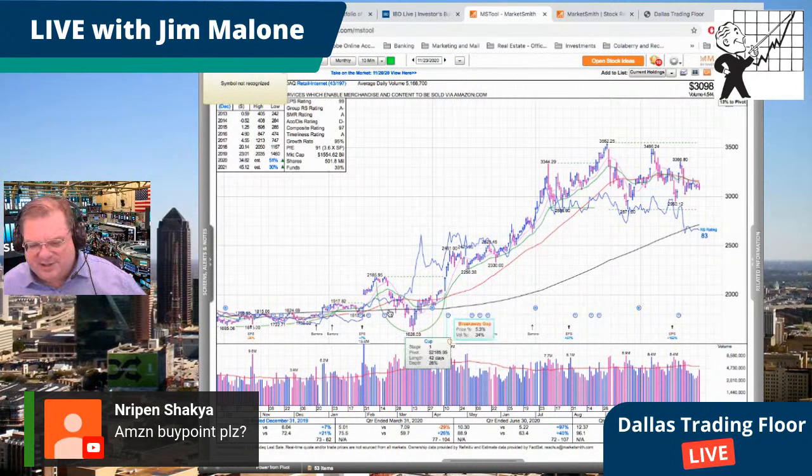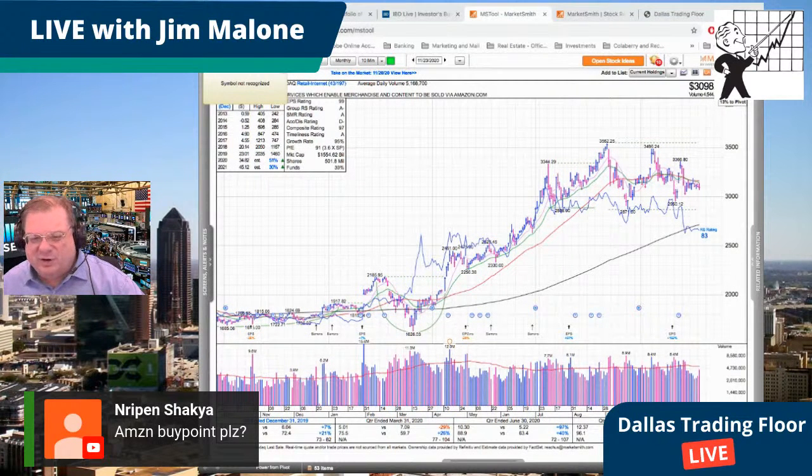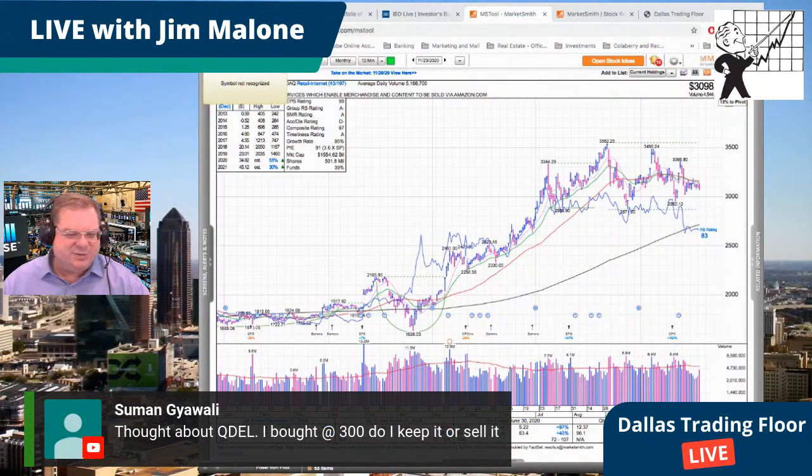Well, the reason that number is so important for something like Amazon is that if it's on a first stage consolidation, you definitely want to have exceeded the buy point. Currently, we are below the buy point right now. So it's not necessarily the best time to be buying Amazon, at least not in the short term, because it does look like it is trending down.